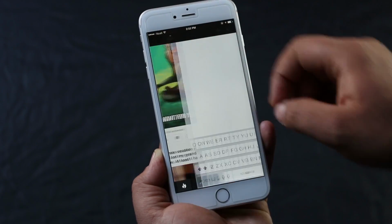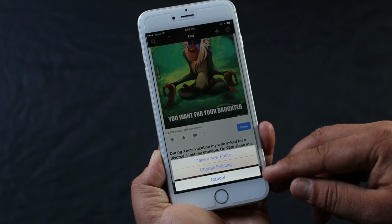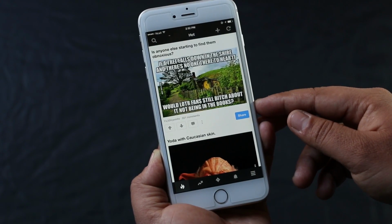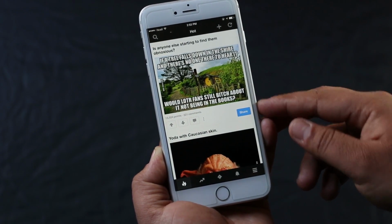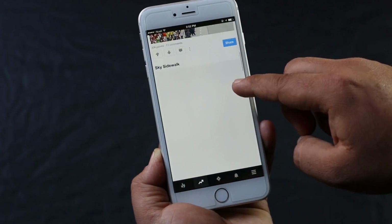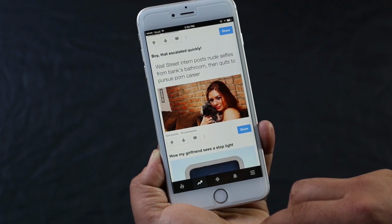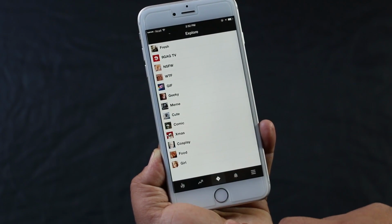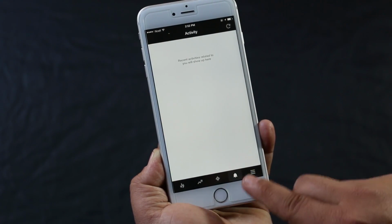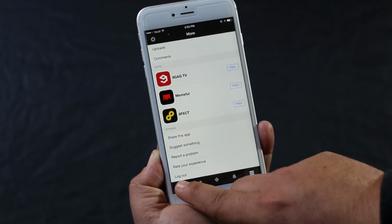Here you have got options to search for topic, post your own joke, and refresh the feed. At the bottom, you have sections for hot topics, trending topics, explore, notifications, and other options. You can like or dislike the content, give your comment, or share them. So you guys can also follow 9gag on Facebook and Instagram, a very fun app to pass time.